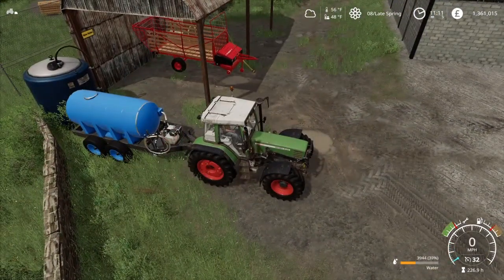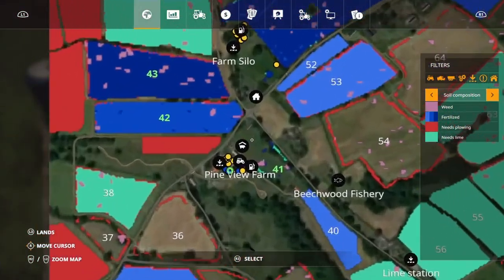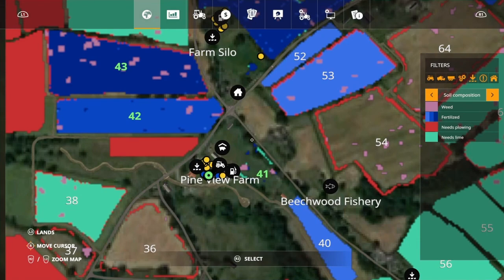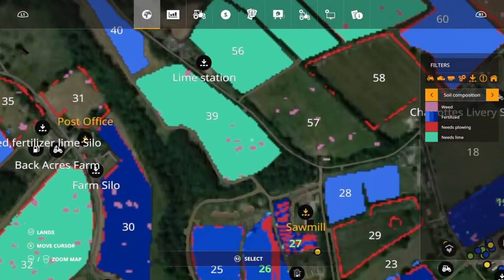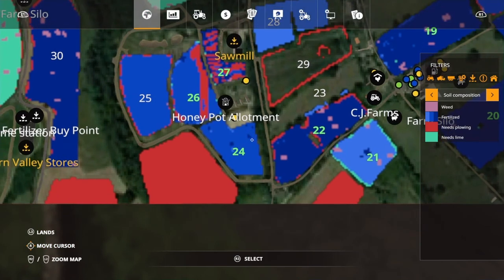Alright, let's take a look at the map here. So field 41's got nothing. So here's a plan. We'll go grab the slurry spreader. We'll do field 41 if we have enough. Then we'll come down and we'll do 24, which is where I parked the field tank.